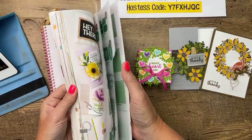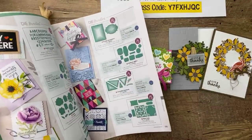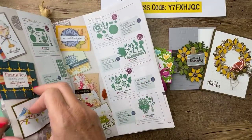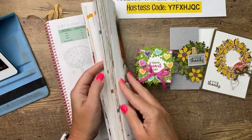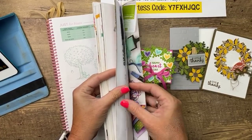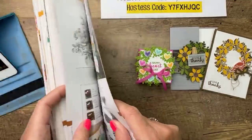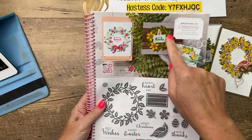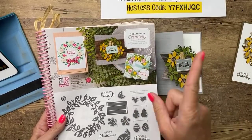All right, I'm going to flip back on in this catalog real quick. I had opened up to that page, and then I closed it. The Arrange a Wreath bundle is on page 127. Let's go over there, because I want to show you that I have actually cased one of those cards today, but made it into a fancy fold, so it's a little fancier. Okay, so here it is, 127. This is one of the cards that we're going to do. See how it's similar, but not exactly the same.